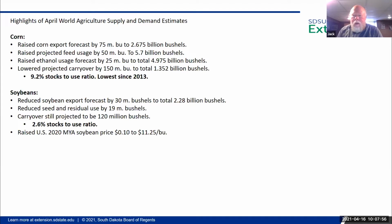So again, if there's problems, if demand isn't rationed, if end users keep buying or looking for it, we could see still some response to prices. So very, very tight to finish out this year in our soybean stocks to use.